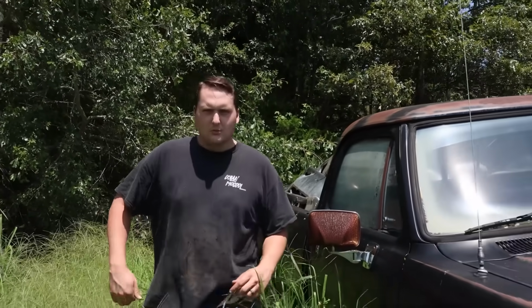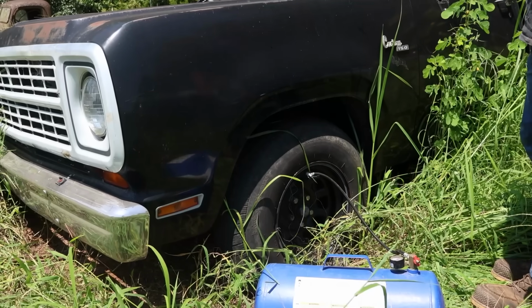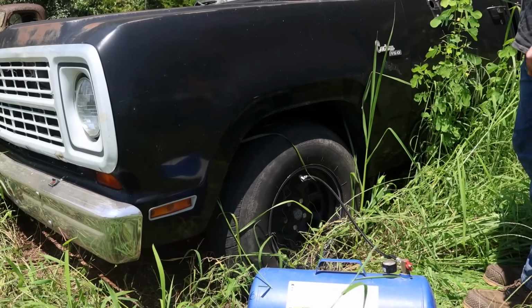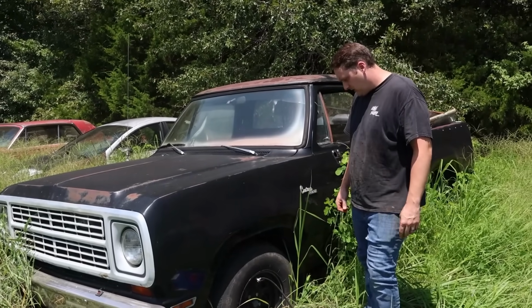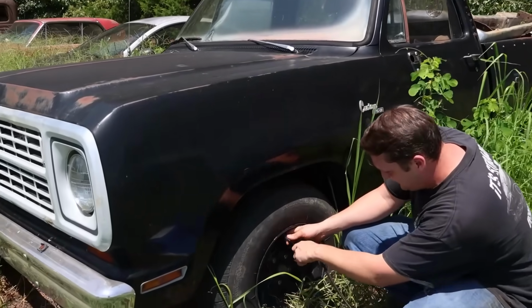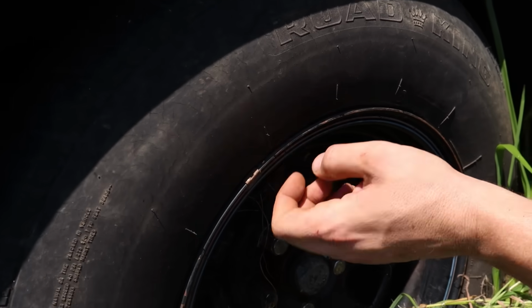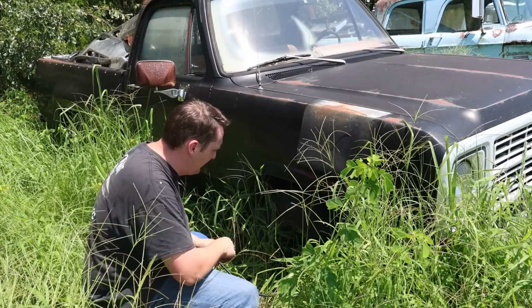Let me go get the air tank and we'll air it up before we try to move it. Right. She's a little leaky, but it's good enough to get us in the shop. Hear it hissing. So we have a limited amount of time to get this up there. Come on out the ground.